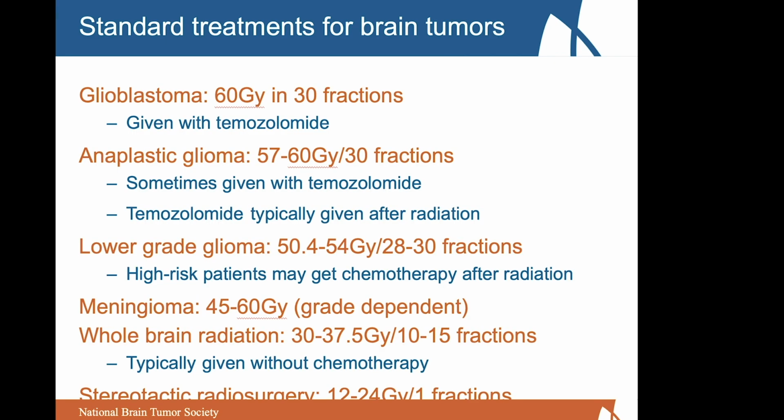So how much radiation do we deliver? The unit of radiation is called a gray, and this reflects an energy that's absorbed in the tissue. And so Gy means gray. For glioblastoma, we typically deliver 60 gray in 30 treatments or 30 fractions, and it's typically given with the chemotherapy drug Temozolomide. For grade 3 tumors, which are called anaplastic gliomas, we may deliver 60 gray, or some places deliver a slightly lower dose of 57 gray, but typically in 30 treatments.